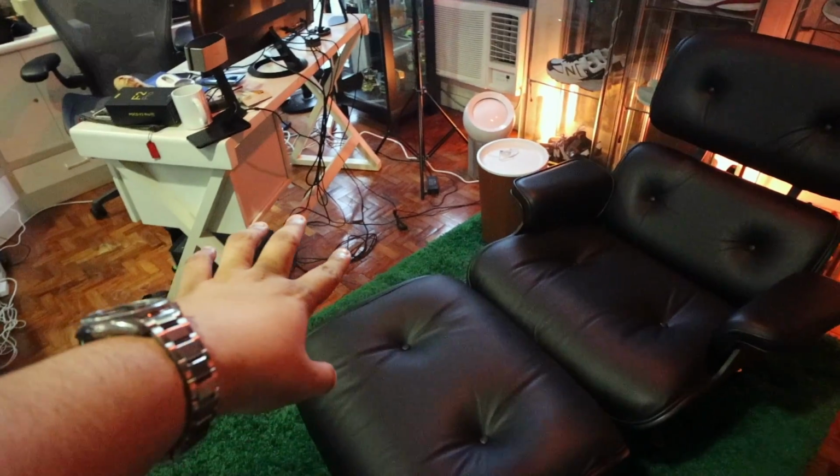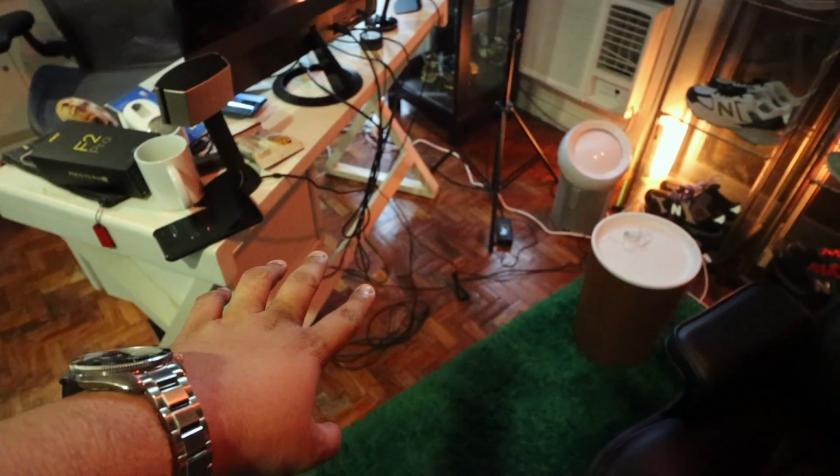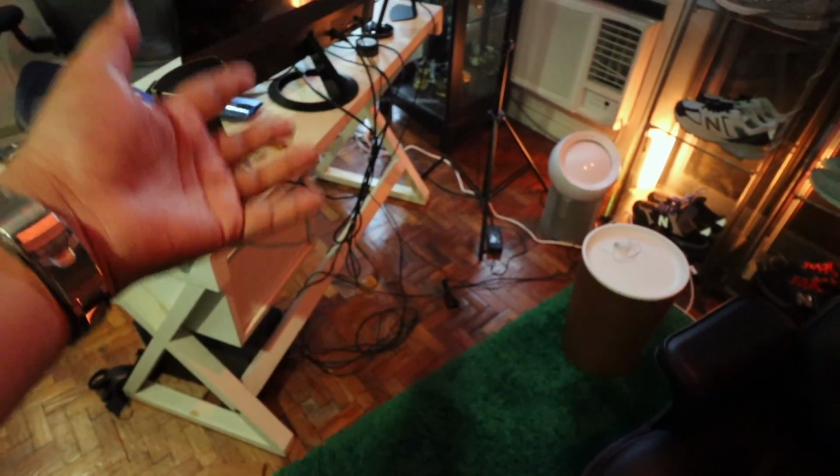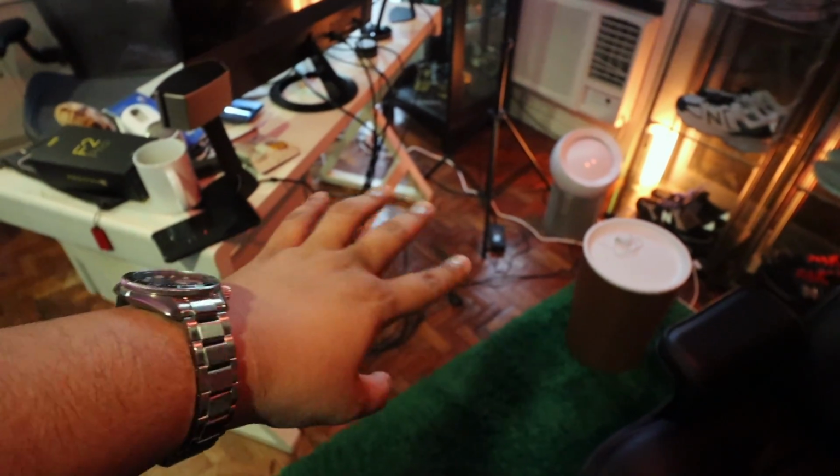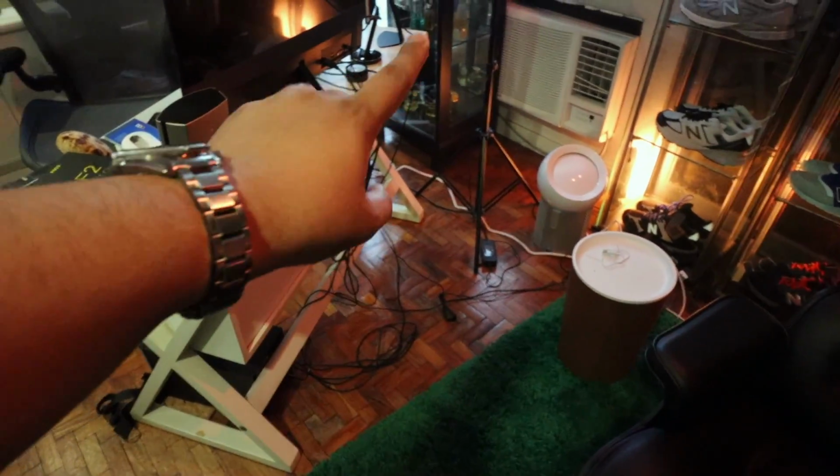Apologies for all the cables. My next project is actually a cable management system, because as you guys can see, this will either result in a disaster, somebody trips over it, or it will just blow up with flames. So I'm going to fix that.